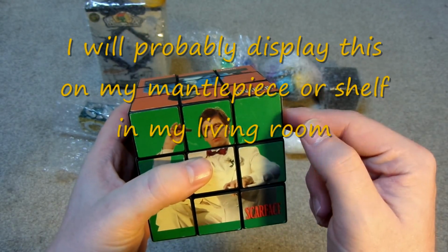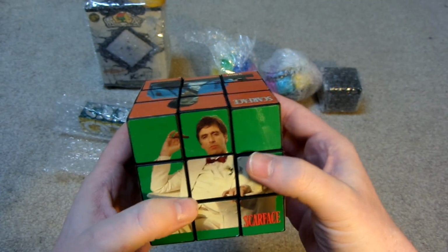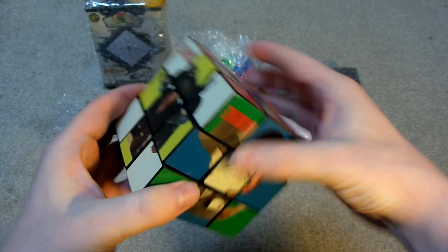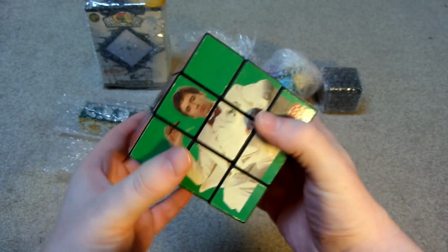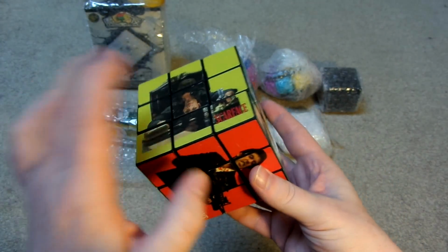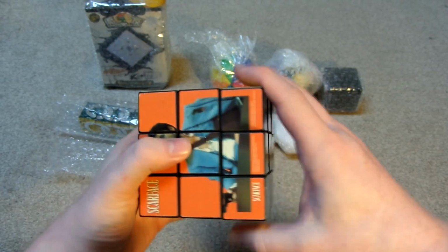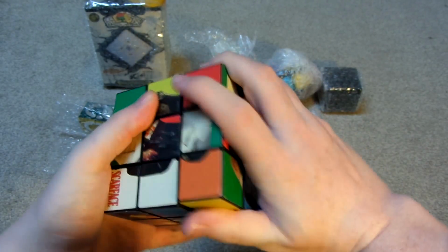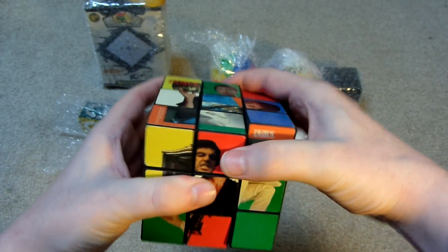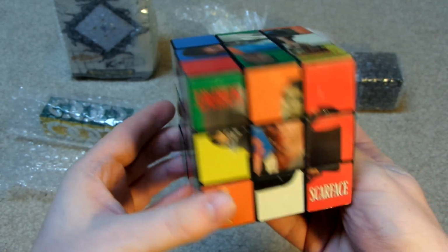So let's do a checkerboard. Actually, before I do that, let's take a look at the pieces, if I can get one out. No, well, I'm guessing that the tensions on the cube are too tight for me to do that. So let's do a checkerboard pattern. So there is your checkerboard pattern. And let's see what kind of colour scheme we've got. We've got white opposite yellow, and then we've got red, green, orange and blue. So the colour scheme is correct. Let's scramble this. So I bought all of these puzzles for really reasonable prices, and I think that'll do. So there is a scrambled Scarface 3x3.